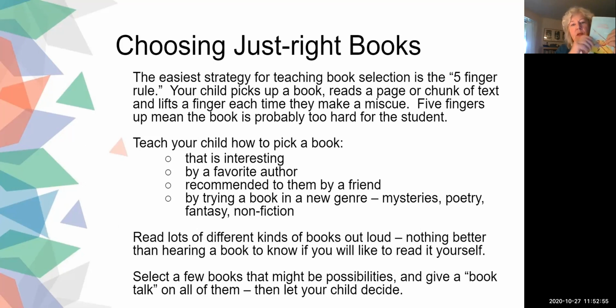So in other words, you're not going to wait 2 days for your kiddo to choose a book. If they're having troubles, then you select a few and then do the book talk and let them have a look at those books and then let the child decide. It's still letting them make the choice. And choice in reading, and actually in a lot of things, is a very high motivator for kids. So if I choose the book, then I'll probably read the book.